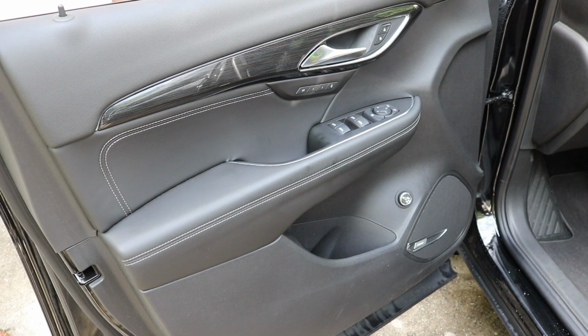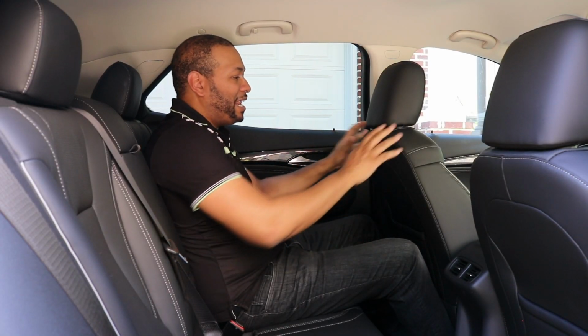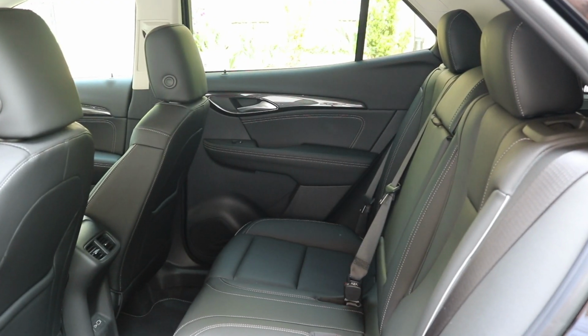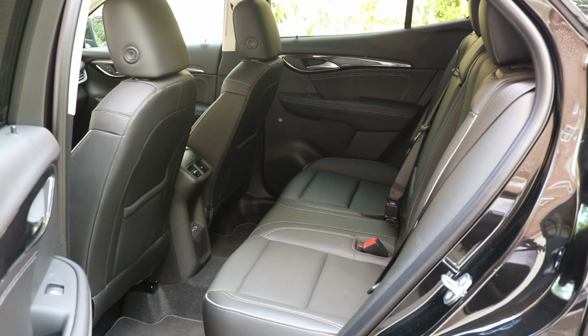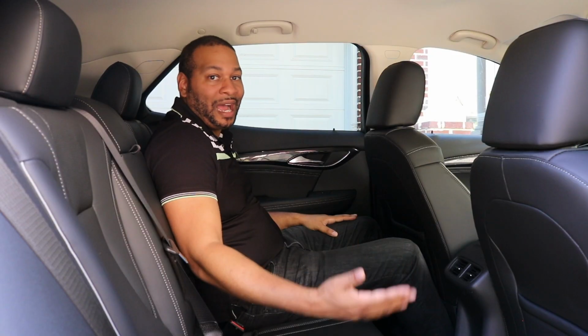Let's go ahead and check out the rear. When it comes to seating in the rear, it is quite comfortable. I didn't move the driver's seat, so I'm sitting behind myself. For the legroom in the rear, you're looking at 39 inches. Up front, you're looking at 40 inches. So the rear is fairly spacious. The seats themselves are fairly comfortable, soft and plush. You could sit back here for hours on end.